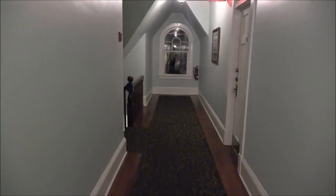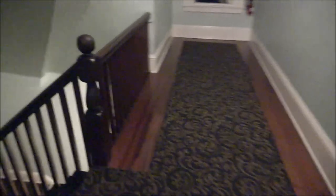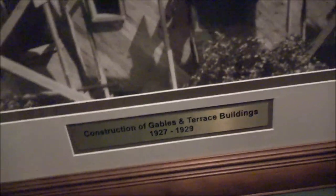Here is the window that they see the man with the bolo hat. And so our room is right under this room. So there is a room above us. It's construction, 1927 to 1929. But yeah, there's supposed to be a man seen in this window. But remember, we are in a hotel. Could they have seen somebody walk by? You know, who knows?